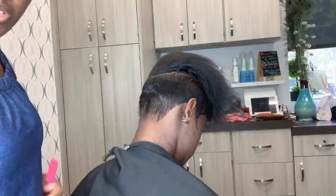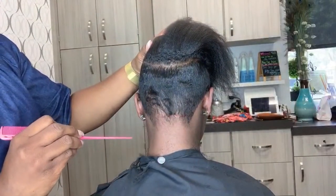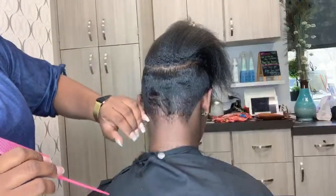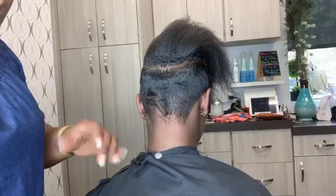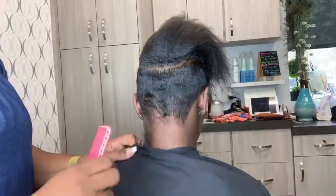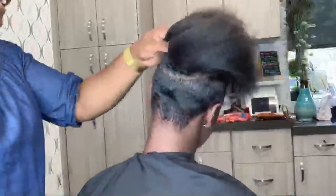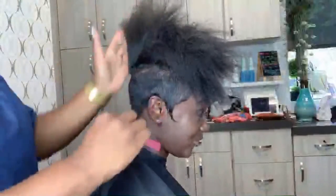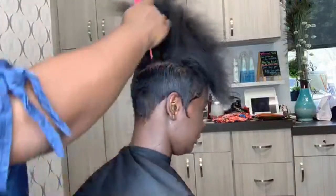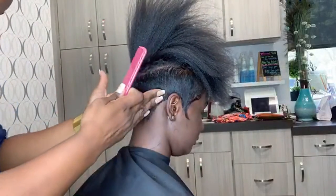Okay, so the object of the game is to make her hairline disappear. That was the goal. After we did what we did, I blended it slightly, went back and edged her up. Now her line is gone. She didn't want a hard line on her neck because she's going to be doing some fancy stuff. She's going to put a really nice tattoo right there. So the goal was to make sure her hairline was invisible and then it will fade into her tattoo.